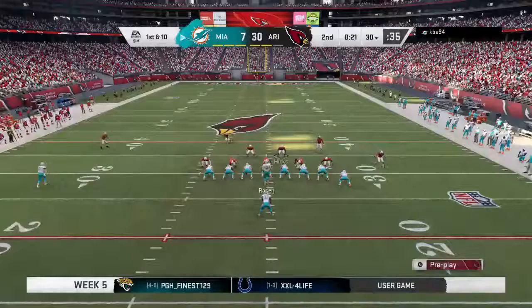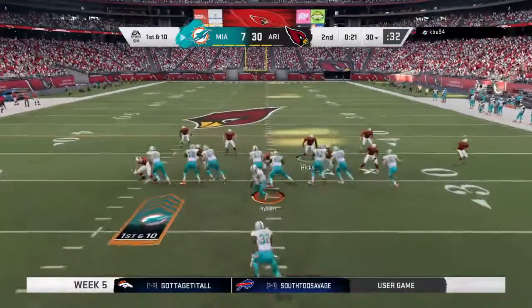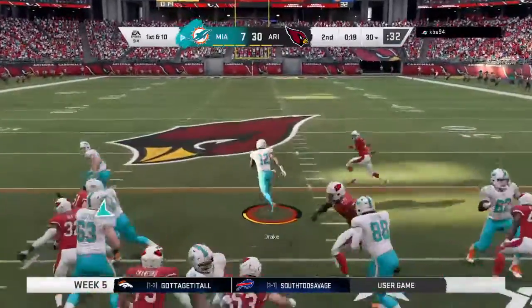The offense now at the line, ready for their next drive. You've got less than 30 seconds left here in the half. You're well on your own side of the field. What are we doing here, Coach Davis?